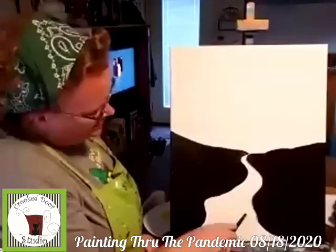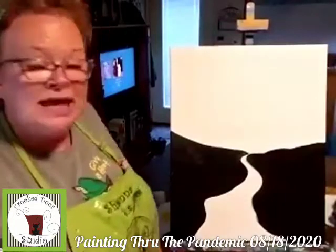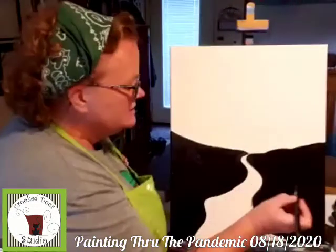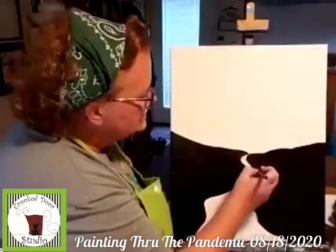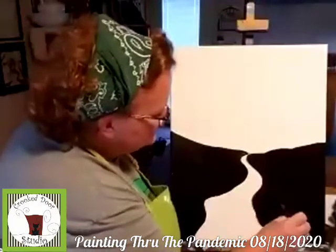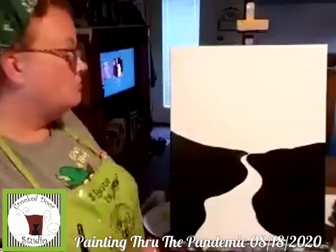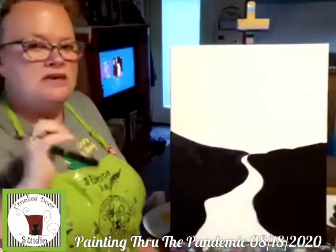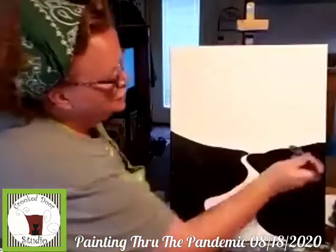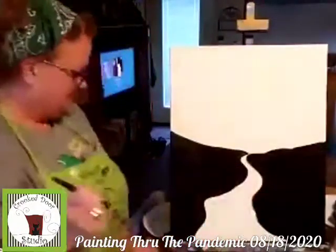Okay. Things got a little weird here for me. My line got a little goofy. It's okay, I can fix it with my path. But I wanted to make sure and get that dark base on there. Because again, I know my blue and my green aren't strong enough to give me a really strong base. You'd be able to see every brush stroke and it'd look real wishy-washy.